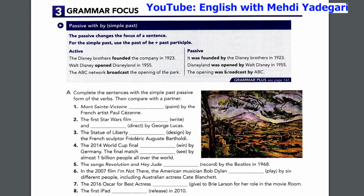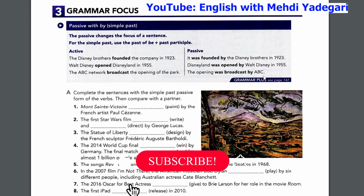Disneyland was opened by Walt Disney in 1955. Passive sentences are more formal than active sentences. The ABC network broadcast the opening of the park. Broadcast what? The opening of the park. So the opening of the park, or the opening, is our object. The opening was broadcast by ABC.